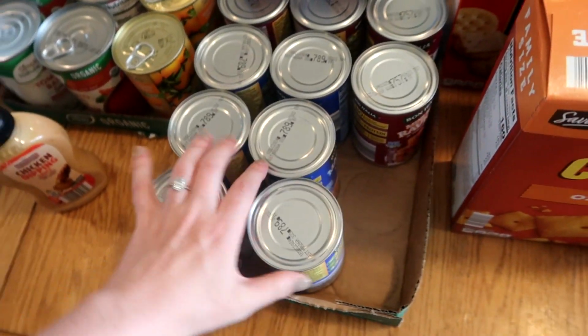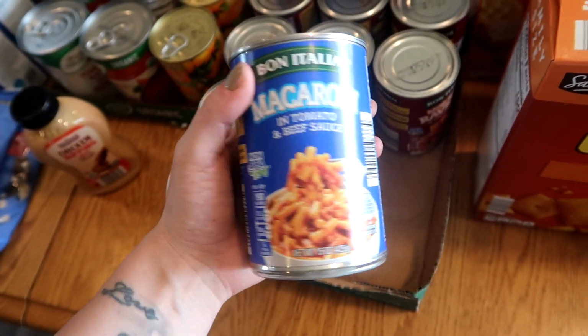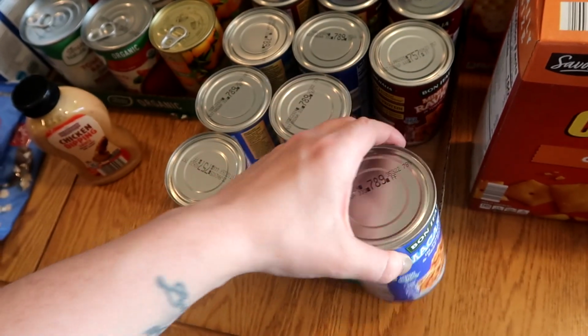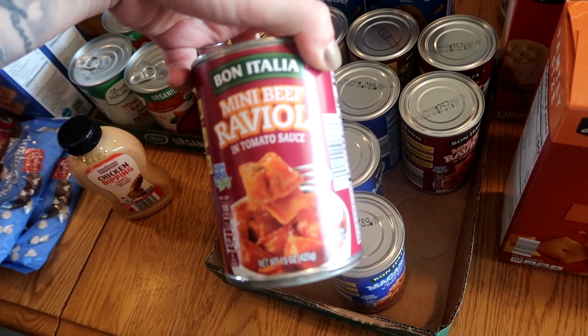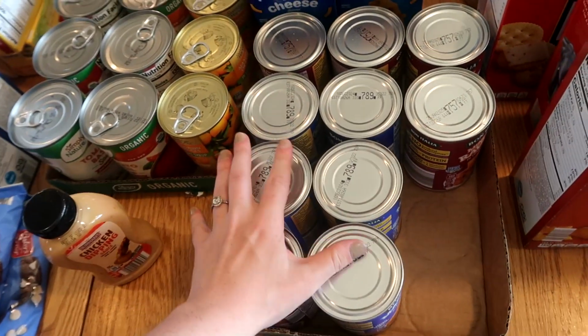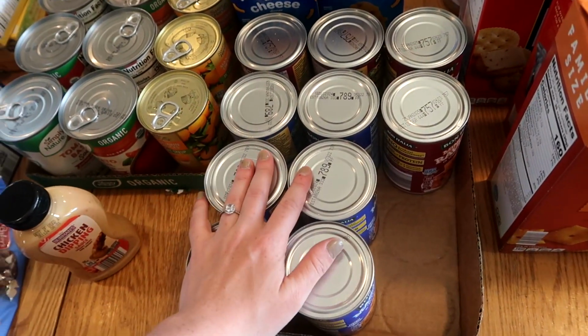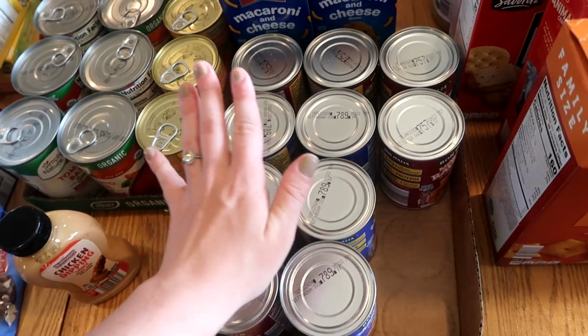This is another stock up. I got a couple cans of macaroni, like basically Aldi SpaghettiOs. So I got a couple of those. I also got a couple cans of mini raviolis to have on the shelf. This is not on my meal plan for lunches. My thinking with this is whenever someone wants something different, it does happen, you get sick of eating the same thing all the time. This is just something different.